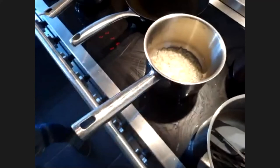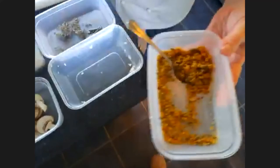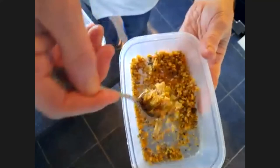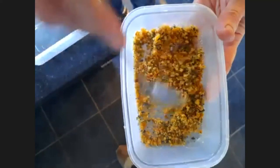So I've actually done some already. If we just come back over here, this is just some fried breadcrumbs with sage. So I fried the breadcrumbs off, fried the onions off, and then I've just mixed them together with some fresh sage going through at the end. So you've just got this little crumb here, like so.